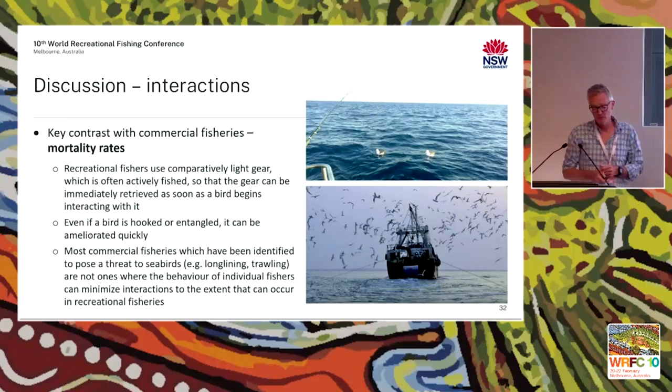Most commercial fisheries that have been identified to pose a threat to seabirds, so things like long lining and trawling, are not ones where the behaviour of the individual fisher can minimise interactions to the extent that can occur in recreational fisheries. So if these albatross start interacting with this recreational fisher's bait, it can be reasonably easily kept out of their way. But if any of these seabirds start interacting with the trawl cables, the warp cables on this trawler, very hard for the skipper to do anything about it.